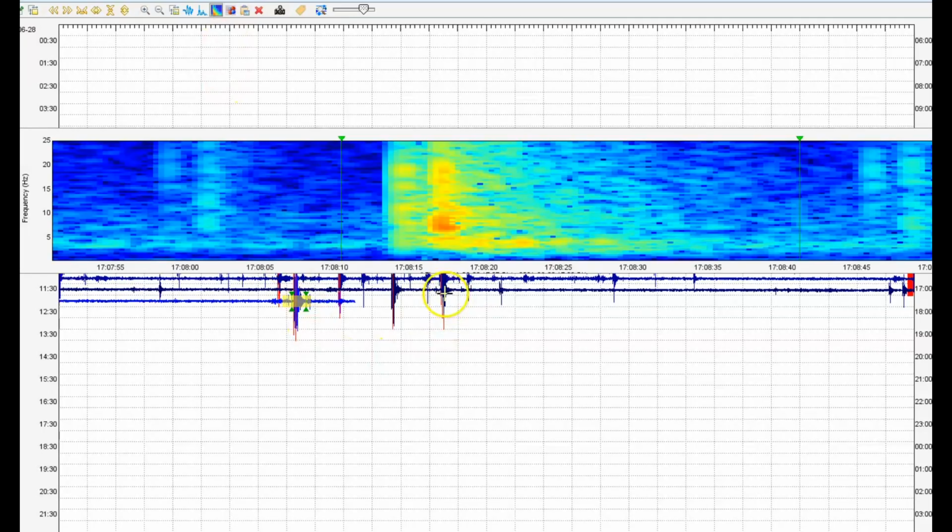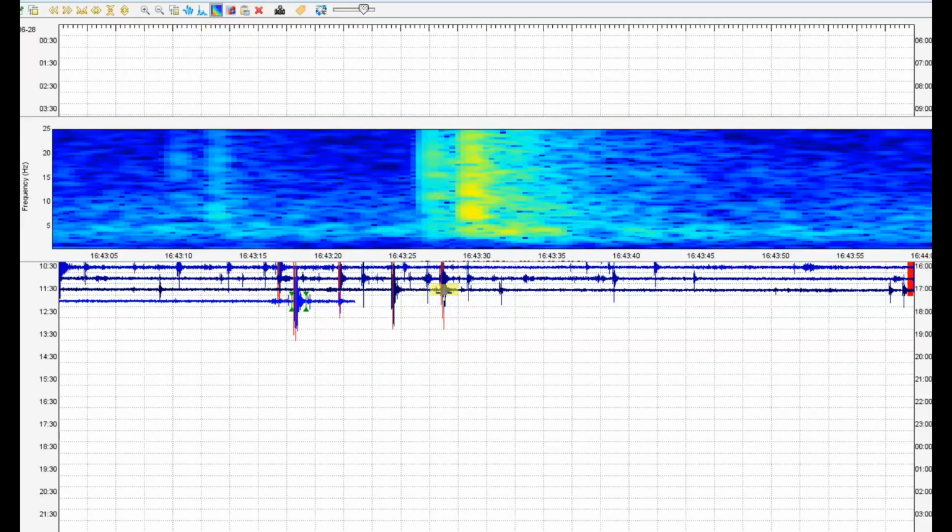Alright, the next one marked in red. Is that marked in red? I can't tell. Okay, 1643. Not being reported.